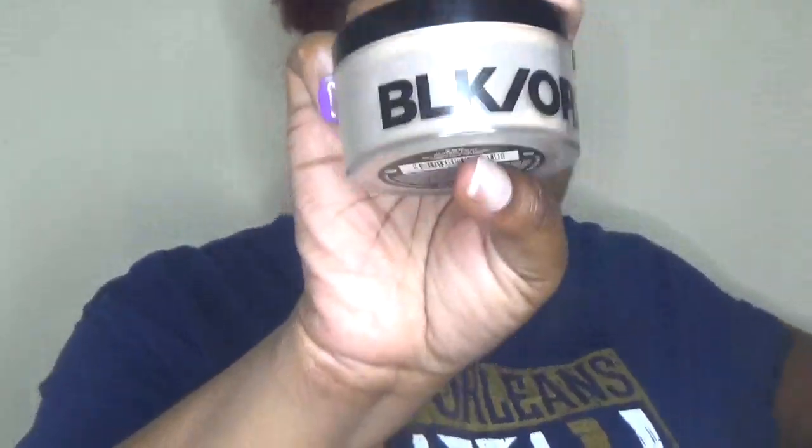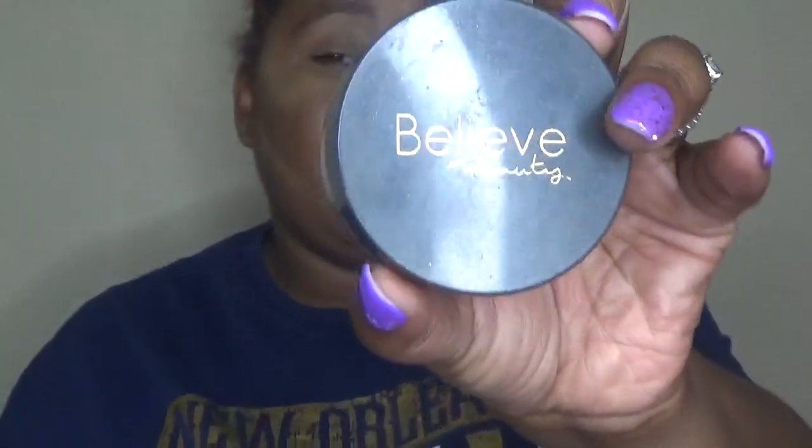It's really not bad. I don't have any new setting powders, so I am going to set my face with the Black Opal setting powder in neutral light. And for my second setting powder, I am going in with the medium deep shade from Believe Beauty, so I am going to go in with both of these. All right, next is bronzer.